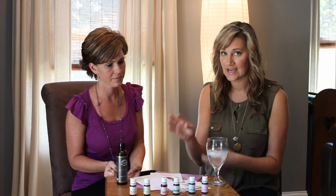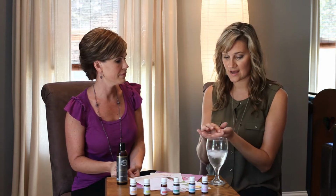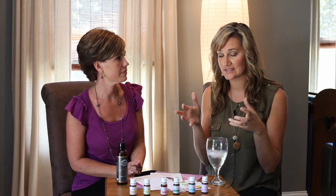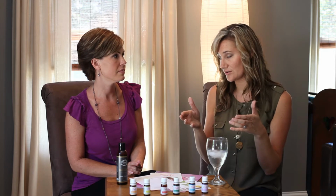So I use it, and I put the carrier in my hand. In this instance, it would be the Immerse. Put the carrier in my hand and then just rub it on my face and my neck. So you just want to be sure that the main thing is that you're using these oils and you know how you've used them and how they've been effective for you.